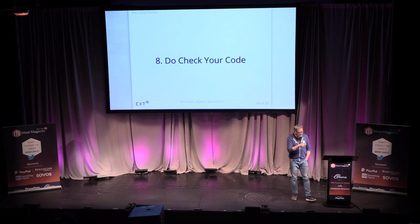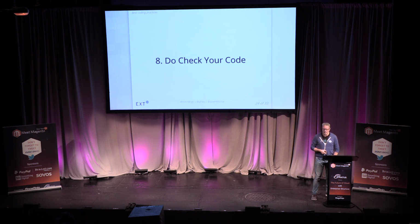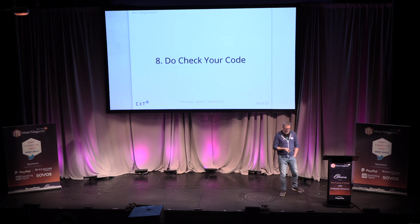I'm leaving the whole discussion on version management. I'm moving onwards to the 8th point. Do check your code. Who's using some kind of code validation tool on a regular basis? Well, maybe I need to rephrase it a little bit.